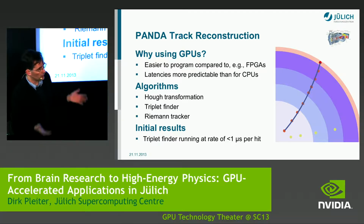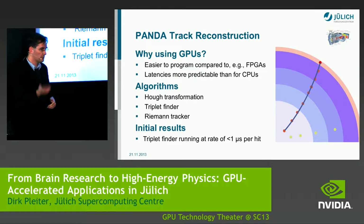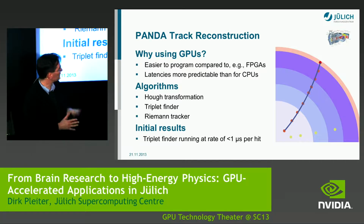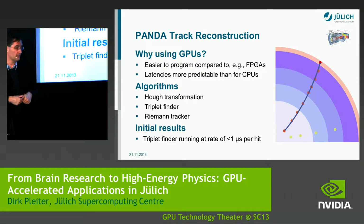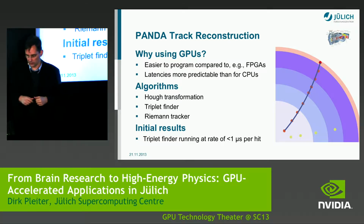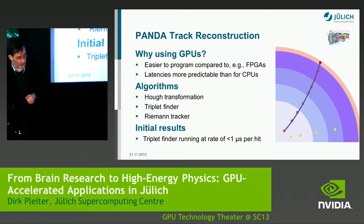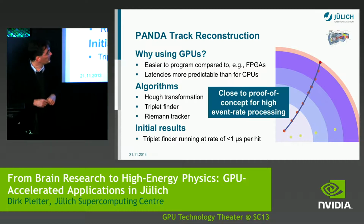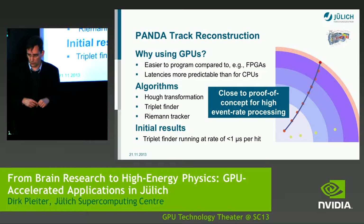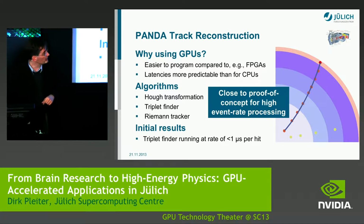Now, there are many hits, or 100 hits per event, and remember that we have to somehow be able to process 20 million events per second. So still, as of today, we would need more than 1,000 GPUs to actually sustain this event rate, but we still have a couple of years' time until this experiment is going into operation, and we are quite confident that this can be brought down to, say, something of the order of 100 GPUs. So we are here close to a proof of concept that really a very high event rate processing for this kind of purposes can be achieved.